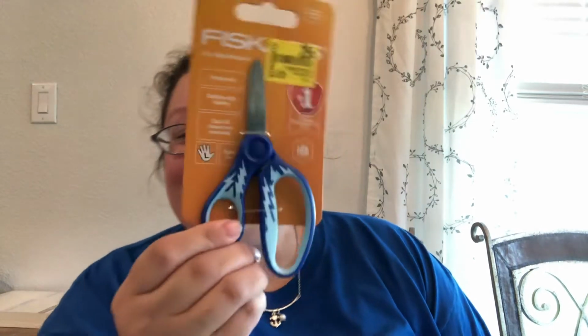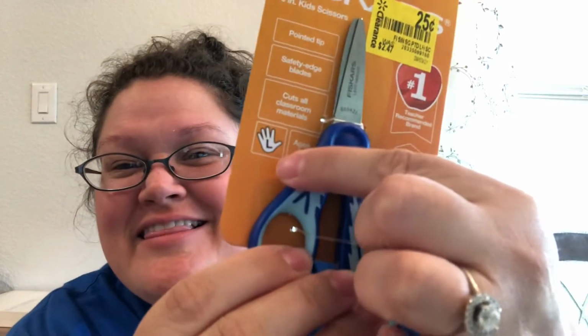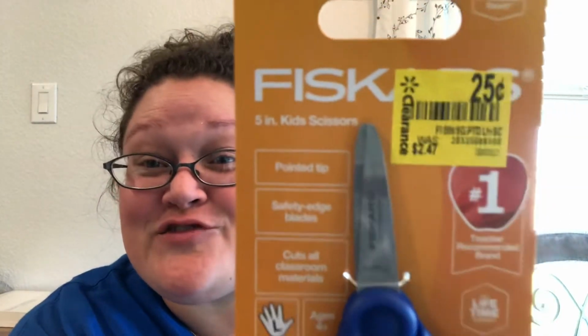And then these Fiskars scissors were 25 cents, and I was so excited. I grabbed the whole row of them, chunked them in my basket, checked out, and didn't really read them until I got home. I don't think it matters, but they're left-handed scissors. So for all my lefties out there, shout out. I got a whole bunch of Fiskars left-handed scissors for children. I still think that's okay.